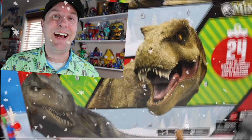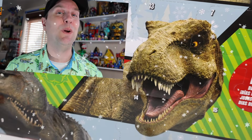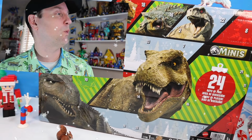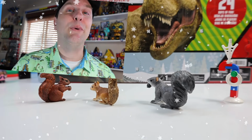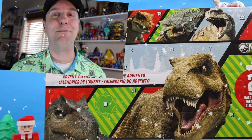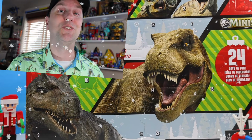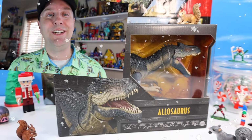On the table today at SquirrelStampede, it's our final advent calendar of the year 2024, and Jurassic World has dropped in. Earlier we had the Godzilla Advent out and I said it bumped Jurassic World, but it just didn't feel right. We had to continue, as this would be our third year in a row of Dinosaur Minis. And it's all about Dinosaur Minis today.